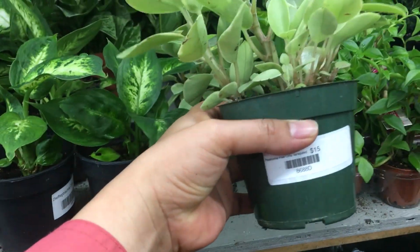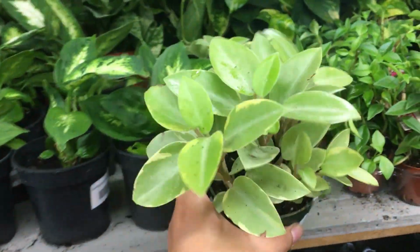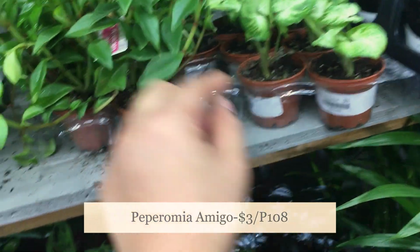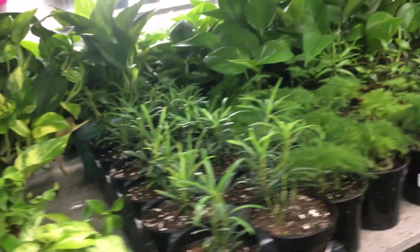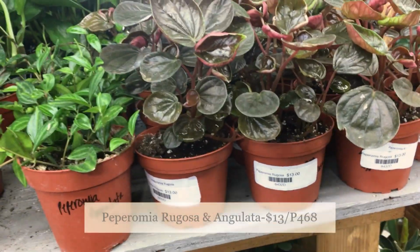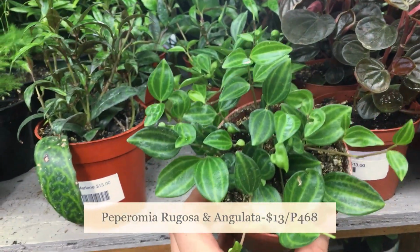The Peperomia Pixie Lime variegated. Wow, yung sa akin hindi siya variegated. Pixie Lime yung sa akin. For $15. And I just got this one recently. The Amigo. How much are they? I think they are $3. And these are the Peperomia rugosa for $13. The Peperomia angulata for $12. Wow. Beautiful.